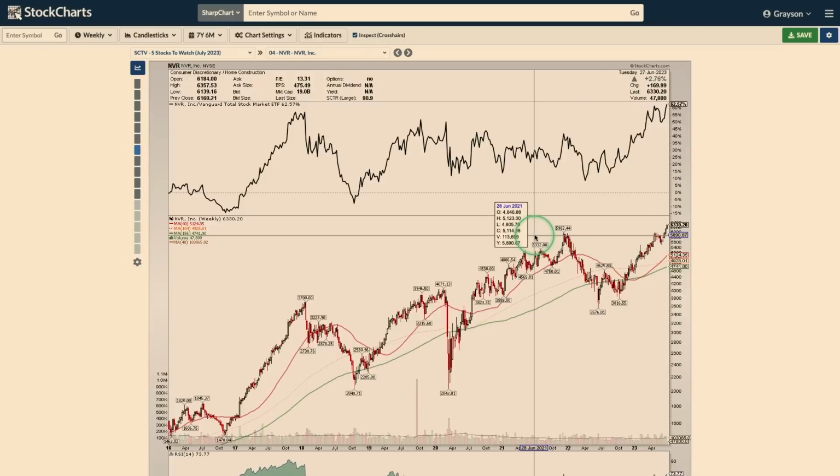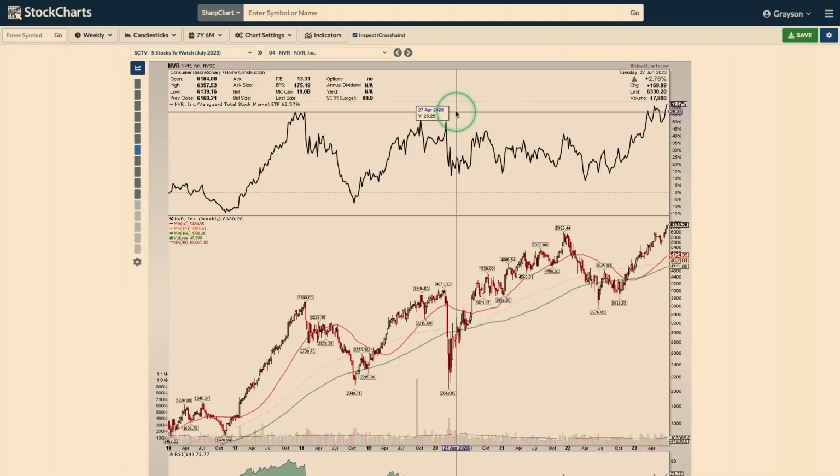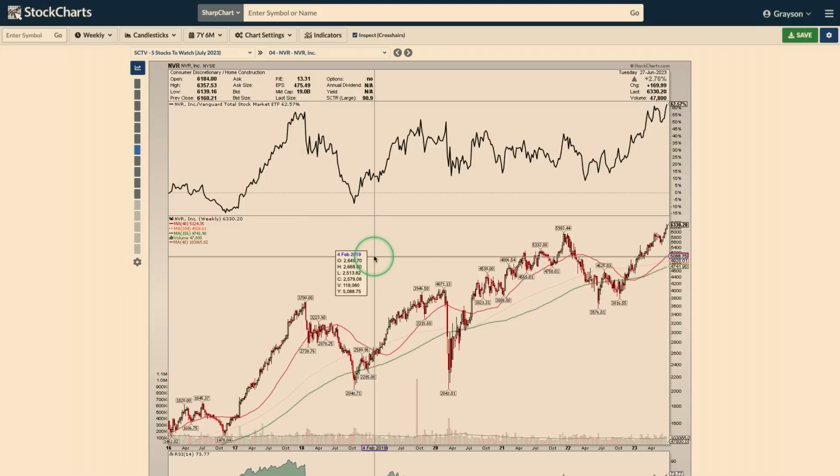When we add a little bit more long-term context to this, we can see that this move might be just getting going. But on top of that, we can also see that price relative strength is breaking out to multi-year highs, really taking out some highs from late 2017. So I love to see this. The move against the total market might just be getting going. When you've got group strength as well, that home construction, home builders industry group has been incredibly strong. There's a lot to love on this NVR chart.